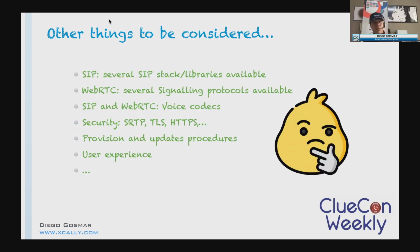Other things I want to consider, normally in our experience, looking at the two different technologies. Those are just a few notes I put here, and we can run through them. First of all, if you plan to build your call center application for agents by using a SIP stack, you have a lot of possibilities, a lot of libraries and SIP stacks available. We've been using PJ-SIP, but there are many others available.